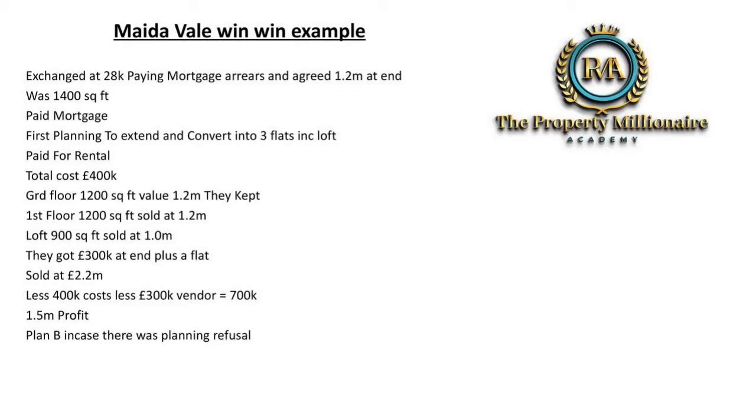The property was 1,400 square foot. I took over the mortgage payments and put in a planning application. Once we got planning, we moved them into a flat, so we paid for them to rent. I spent 400 grand building a big extension on the back, going up into the loft. So the 1,400 square foot house turned into a ground floor of 1,200, a first floor of 1,200, and a loft area of 900.